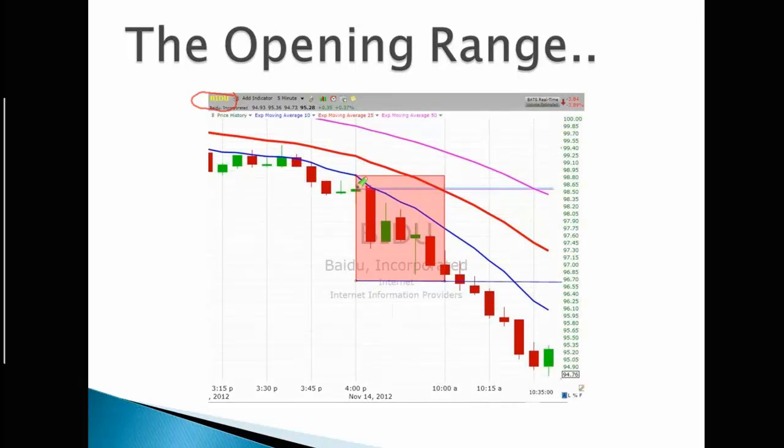What we do is we count the first 6 bars of the day on a 5-minute chart. You see the chart has 5-minute bars. We count 1, 2, 3, 4, 5, and 6. Those give us the opening range. We draw in our opening range resistance line or demarcation, and from here we're ready to trade from the first bar after the range.